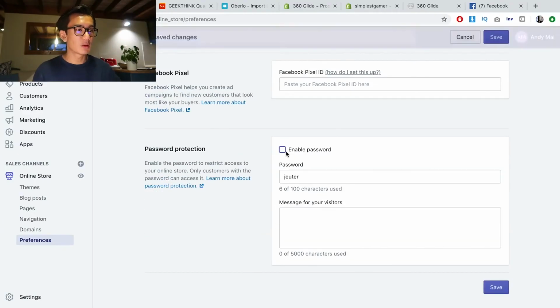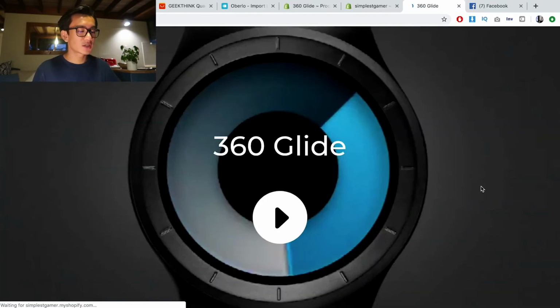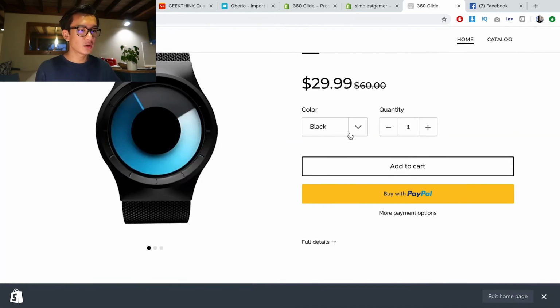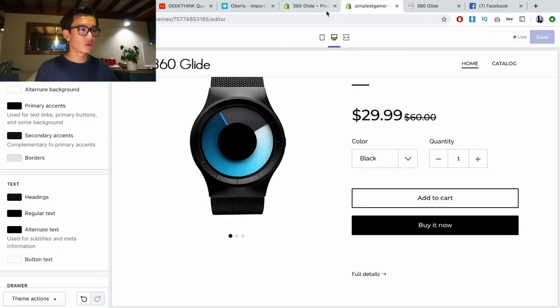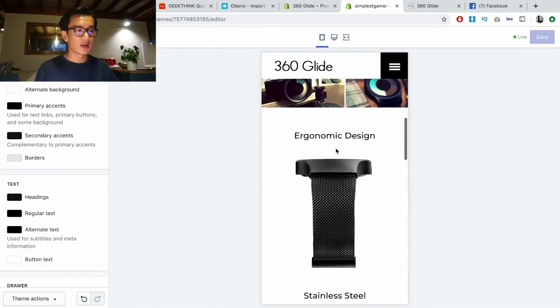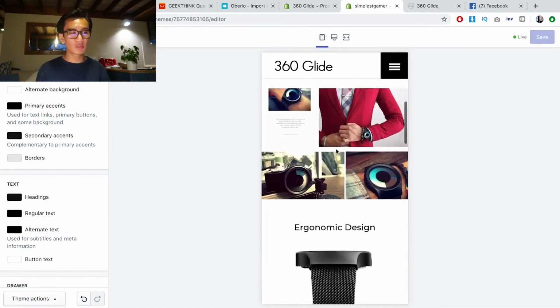I turn off the password to my website. I check out the website, looks clean. I love it. You can see the favicon works on the top left-hand corner. Website looks beautiful. Go back to the creation. Now look at it in mobile. And as you can see, it doesn't look too good in mobile.